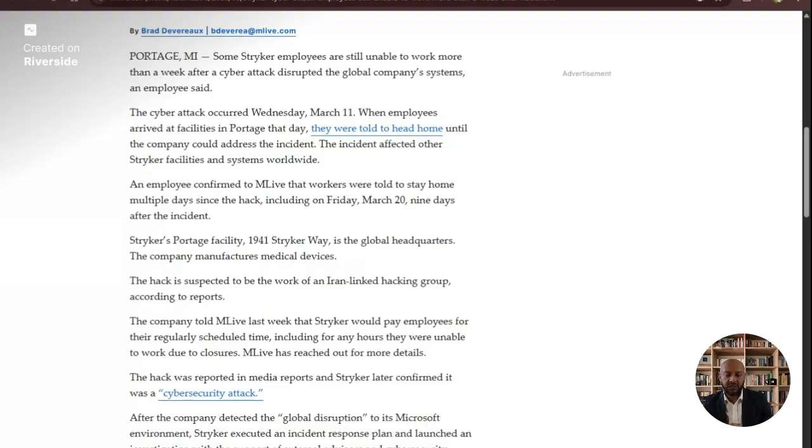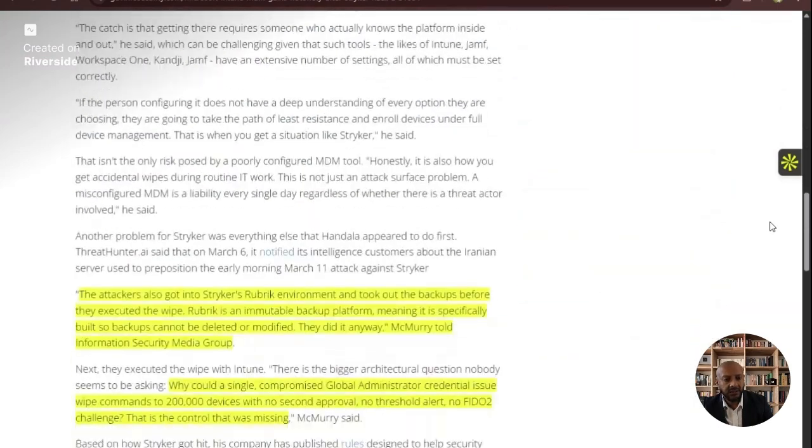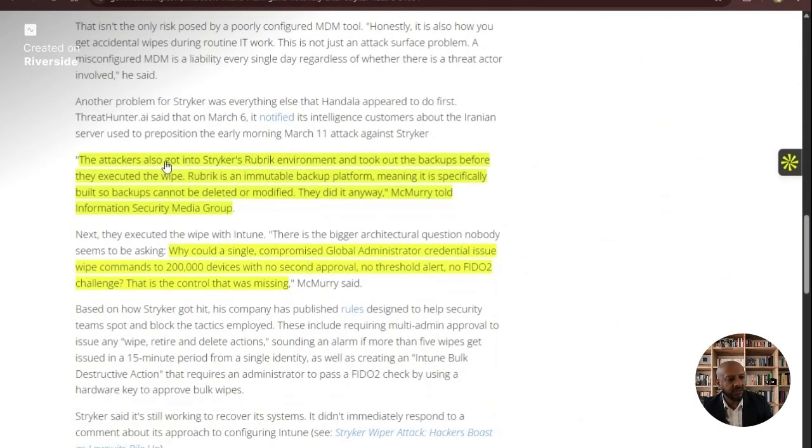And security researchers told Information Security Media Group that the attackers also got into Stryker's Rubrik environment and took out the backups before they executed the wipe. Rubrik is an immutable backup platform, meaning it is specifically built so backups cannot be deleted or modified. They did it anyway, McMurray told Information Security Media Group.